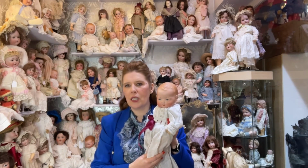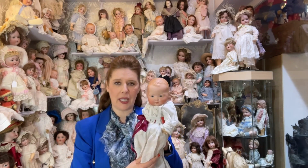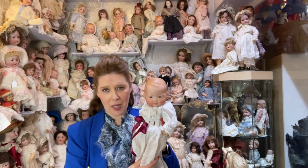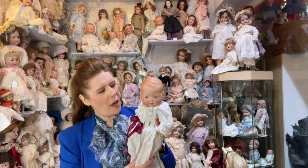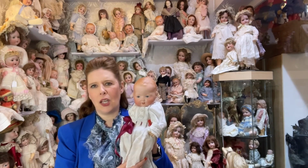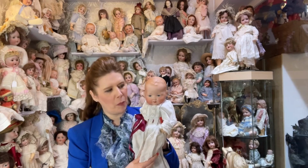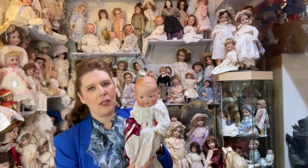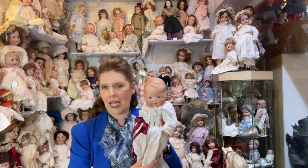Today you can purchase an antique doll of great quality for quite a lot less than a reborn baby, but steeped with history, a massive part of social history. And wouldn't we just like to know where some of these dolls have lived in the past? That really intrigues me, all about the antique dolls and the stories that they could tell.